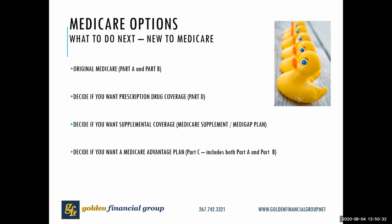Decide if you want prescription drug coverage. Even if you're not taking any medications, you need to sign up for a Part D prescription drug plan, even if you take not one medication, because you will have had that drug coverage. And you can get premiums that are as low as $14, $12 a month. That will save you a lot of money in the long term as it relates to penalties and things like that. So that is a question I get a lot. You definitely want to enroll in some sort of drug plan.